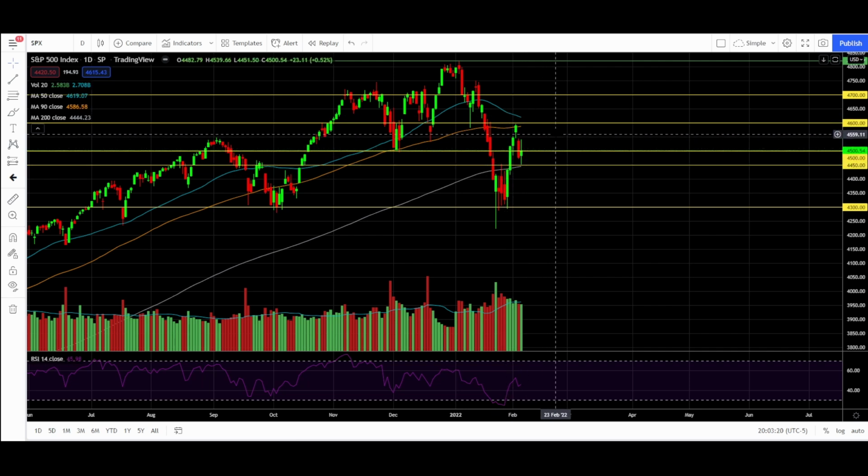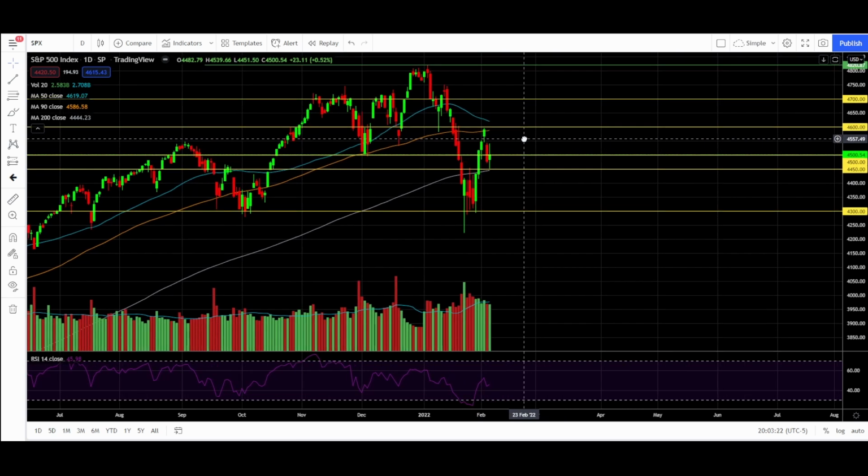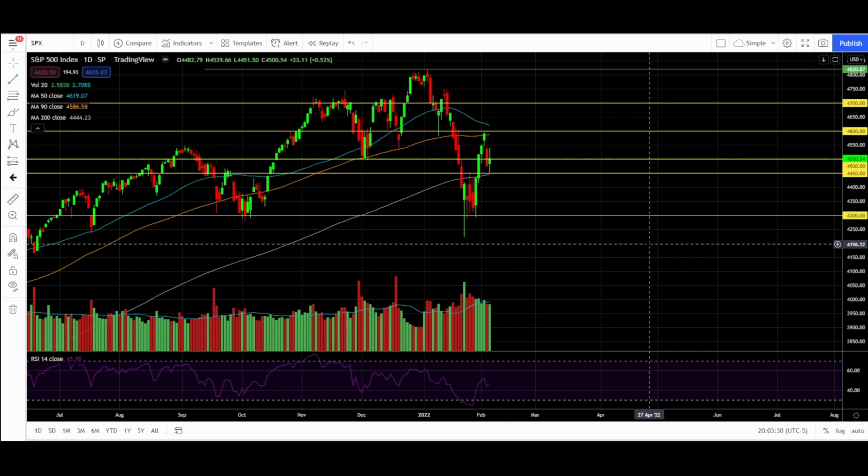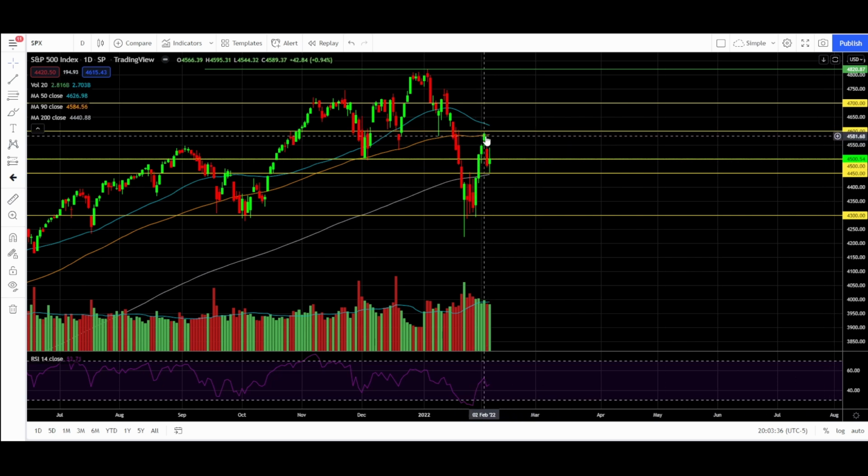I know a lot of our elite members were able to capitalize on that dip buy list that Riz put out. If you did and you were able to get in this area, you're sitting pretty happy right now. And then it was kind of interesting. We ran up pretty close to this 4,600 level on Wednesday. It looks like we made it up to 95, so about 5 points away from that 4,600 level, right there on the 90 moving average, essentially.